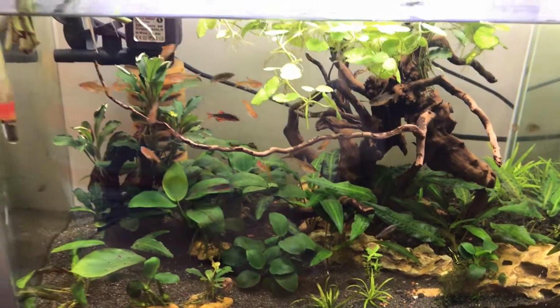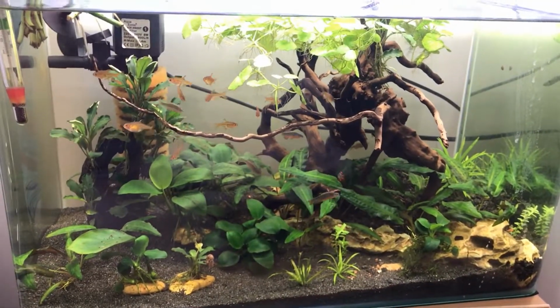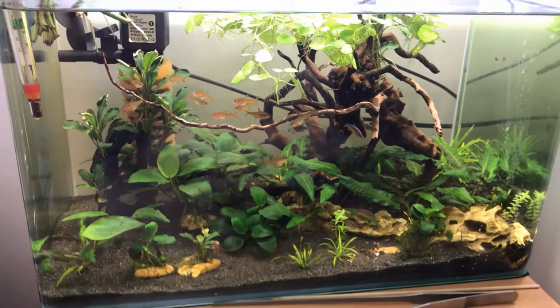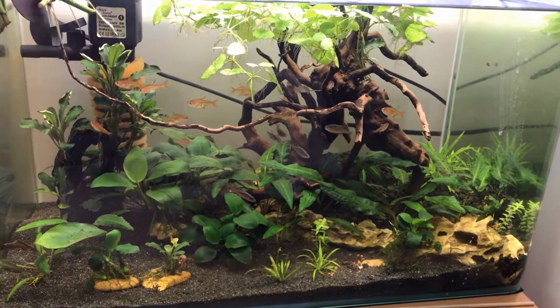So this is how my husband plays in the weekends. This is his garden, these are his plants. I'm just enjoying the benefits, I'm just enjoying the view.